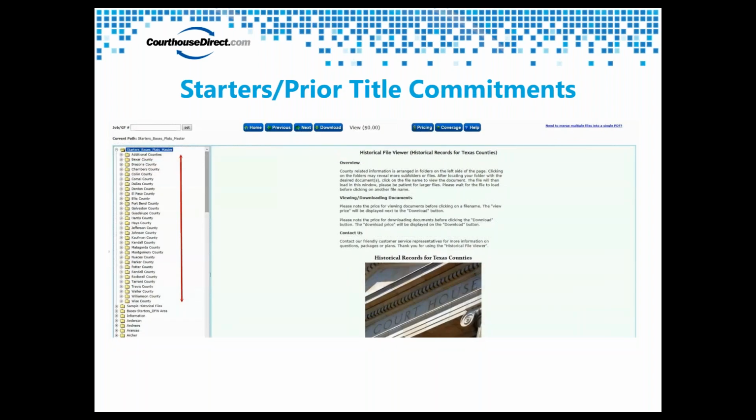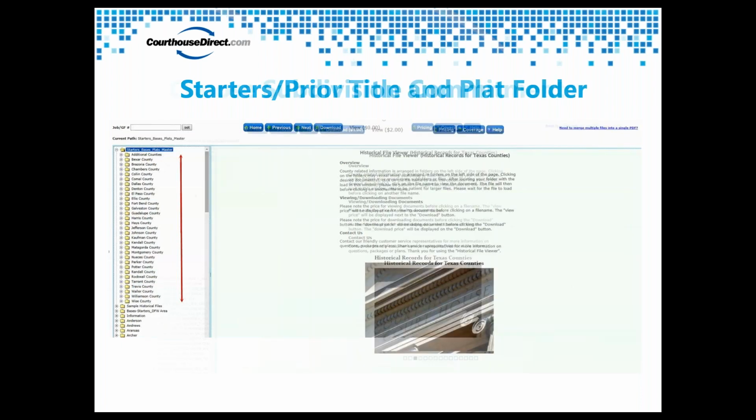Because when you go into the folder, first of all, you'll see the list of counties where we have some starter files and plats, and you'll see that there is a folder at the top there that says additional counties. So if you don't see a county that you're interested in, you might click on that additional county button and see those additional counties where we have data in. We are in the process of moving those counties into this one list here instead of breaking those separately, but right now we do have an area that we call additional counties.